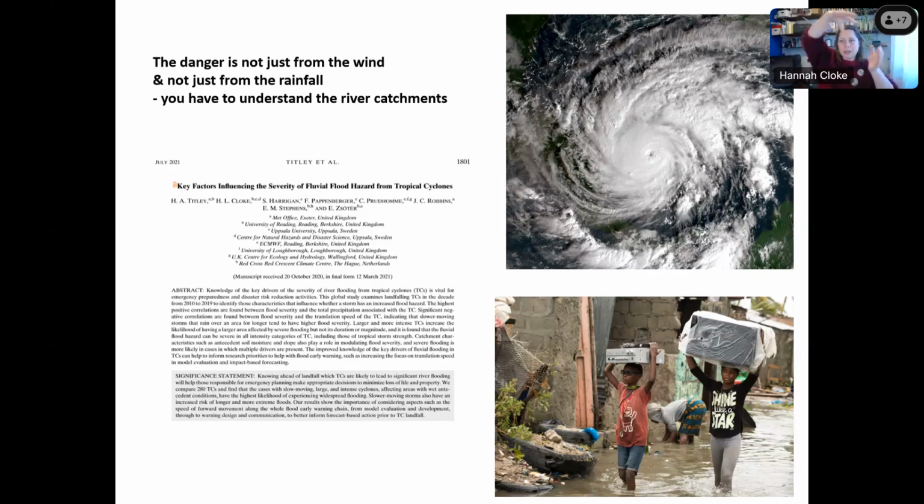So if the tropical cyclone hits on one side of the bowl, all the water's going to flow that way. If it hits this bowl, all the water's going to flow this way. So really understanding how those tropical cyclones interact with the landscape, where the rivers are, and how wet it already is, is really very important.